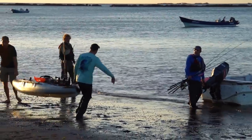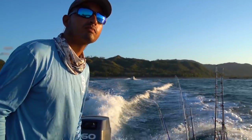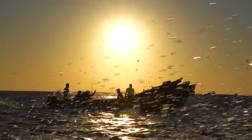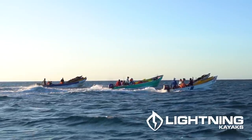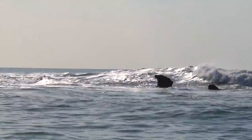Well, hey guys, welcome back to Kombuta, Panama, to Field Trips Panama. We just mothershipped 12 clients in 12 kayaks using 4 pangas, 3 kayaks in each boat. Just dropped all the clients in, kind of gave them the lay of the land, gave them a little rundown.